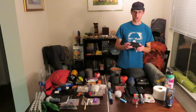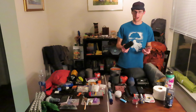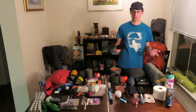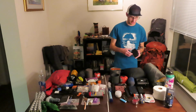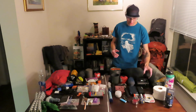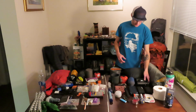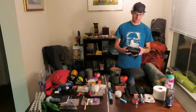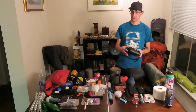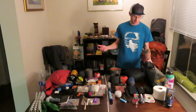There's small speakers that you could bring, like portable speakers. I don't think that's necessary. Bring some headphones if you really want to listen to music or a podcast or something like that. I don't bring a speaker. Some other goofy things are binoculars. Unless you're a birder, a serious birder, I don't know why you would bring binoculars because they weigh about 1 pound or so.